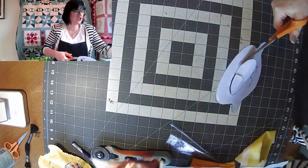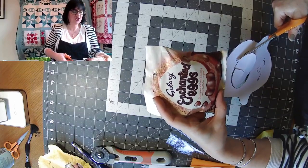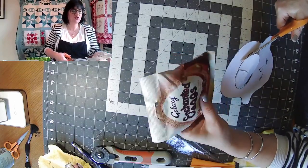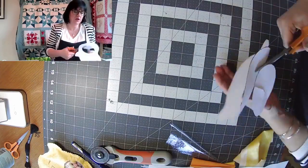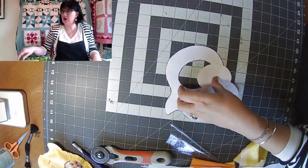I've got these ones to go in this one. Galaxy Enchanted eggs. They've got Galaxy chocolate with crunchy caramel rolled in rose gold. We're going to put these in this second one. And how you decorate them as well, you can play around with too.